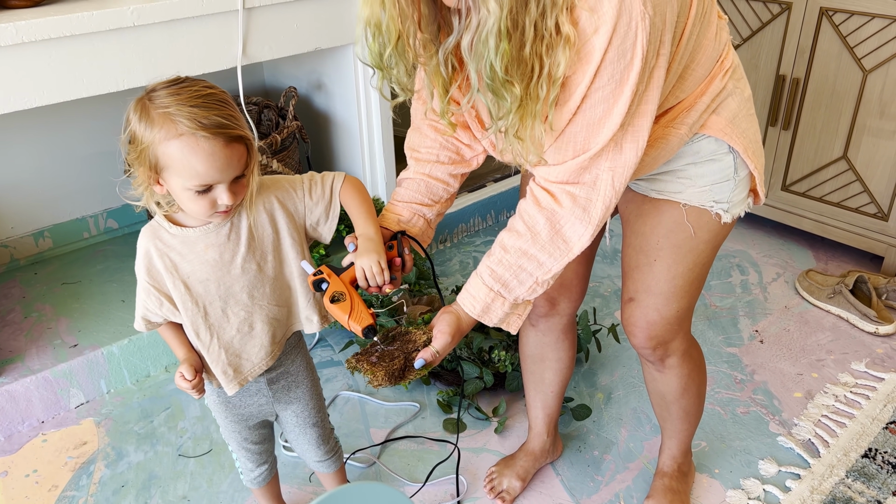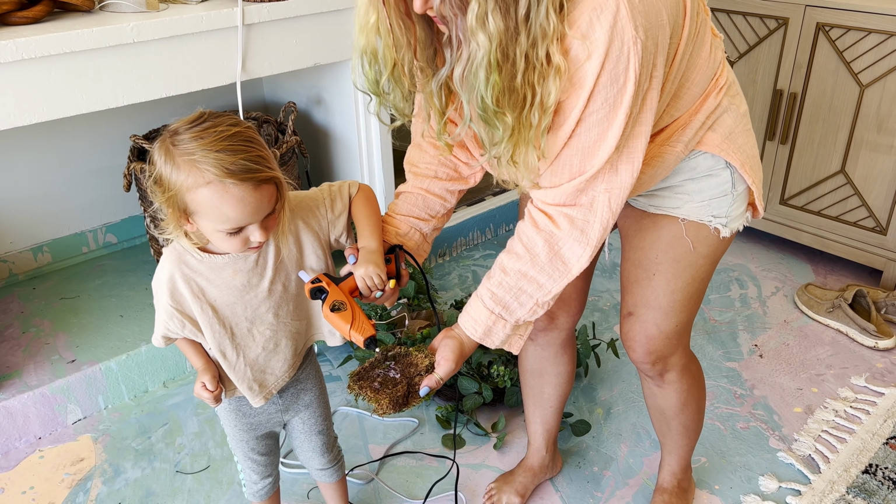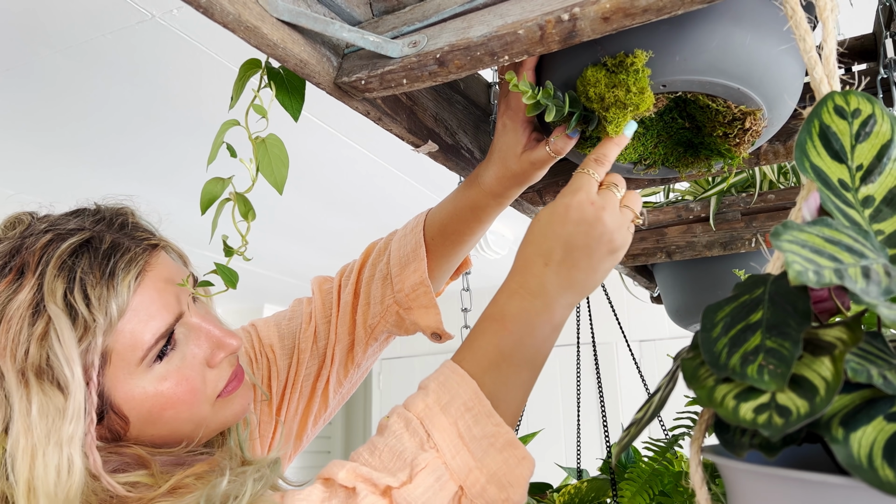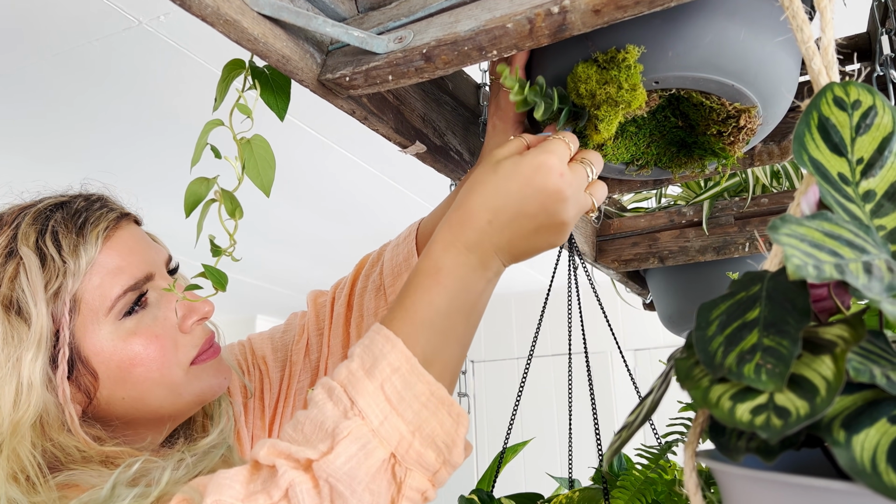So to further plantify these hanging plants that are hanging through the ladder, I want to cover up the bottoms of these pots. So I'm using some craft store moss, some hot glue, some little sprigs of faux plants, and just kind of letting it randomly climb up the sides of the pot, which I think is going to make it look really pretty from when we're sitting underneath looking up.